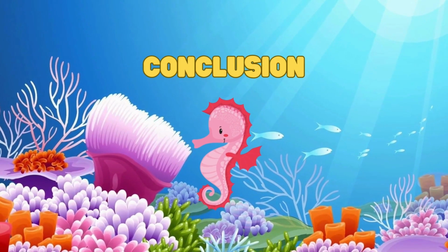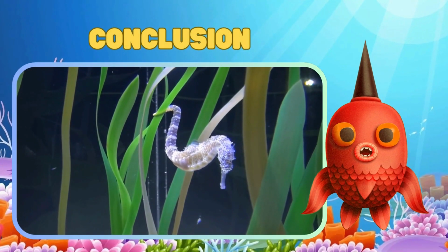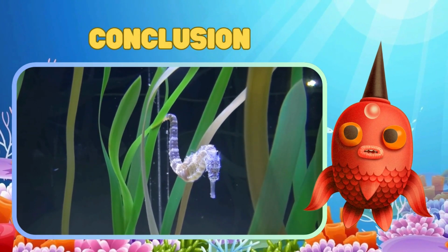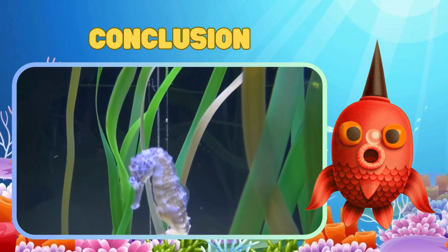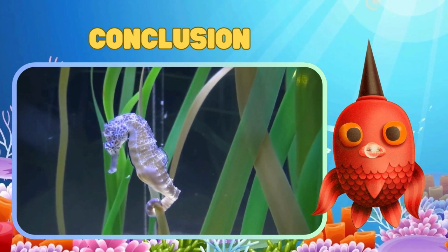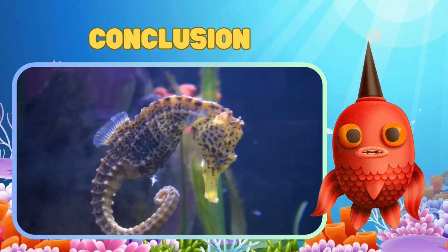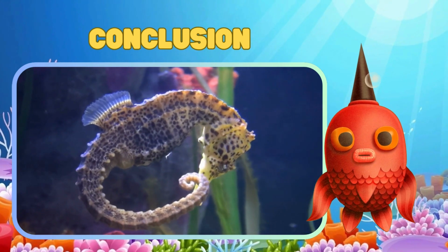Conclusion. That wraps up our seahorse adventure, young explorers. We hope you've learned a ton about these extraordinary creatures. Remember, the ocean is full of wonders, so keep exploring and discovering the amazing world beneath the waves.